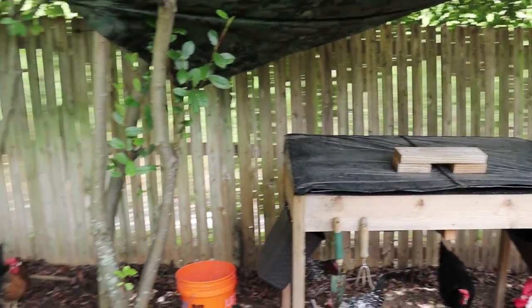They get collected, they get fed to the chickens. The chickens are, yep, look at all these.